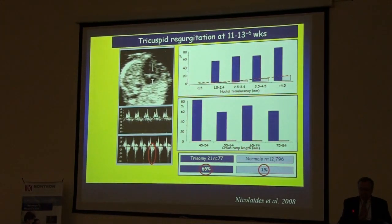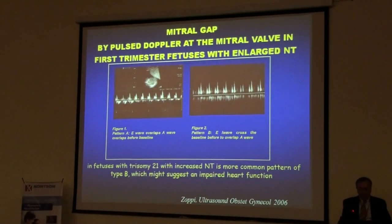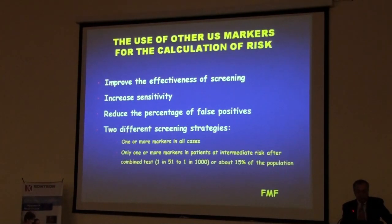Another soft marker is the tricuspid regurgitation, which has a 65% detection rate and 1% false positive. It is another marker. In my department, we were the first to show this study about the mitral problem also in the first trimester, but this is maybe better for cardiac defects than for chromosomes.